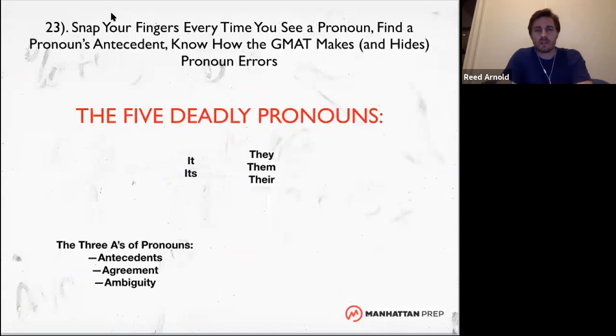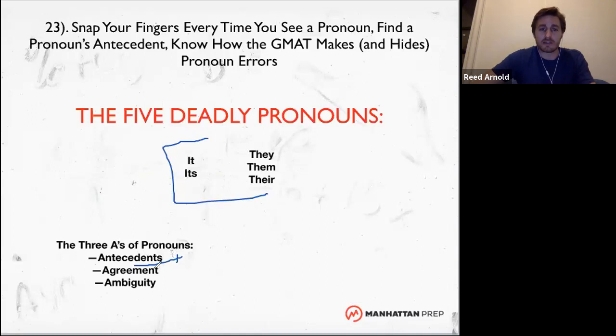Number 23, you want to start getting really, really good at noticing pronouns and knowing where an antecedent is and knowing how the GMAT messes up pronouns. They're small words, easy to gloss over, but you want to start noticing there's a pronoun, especially these 5. When you notice these pronouns, find the antecedent, find the noun they replace, make sure it agrees, make sure it's not ambiguous. Noticing pronouns is one of the 5 big things to notice in sentence correction.